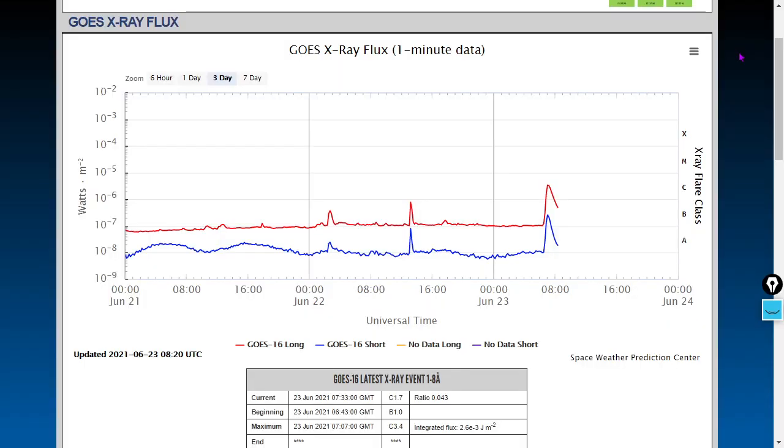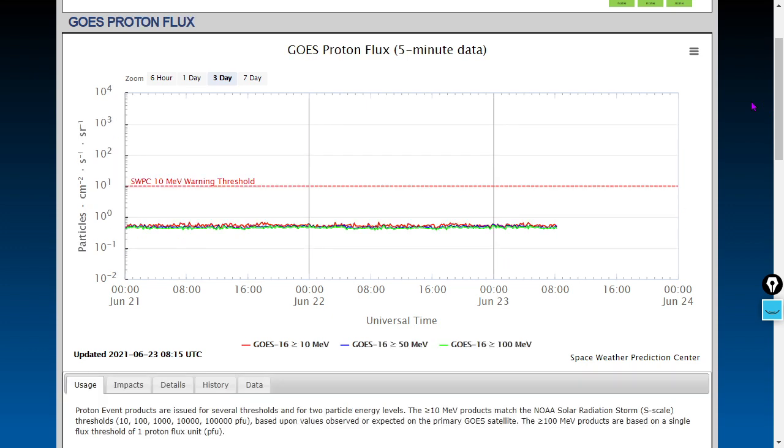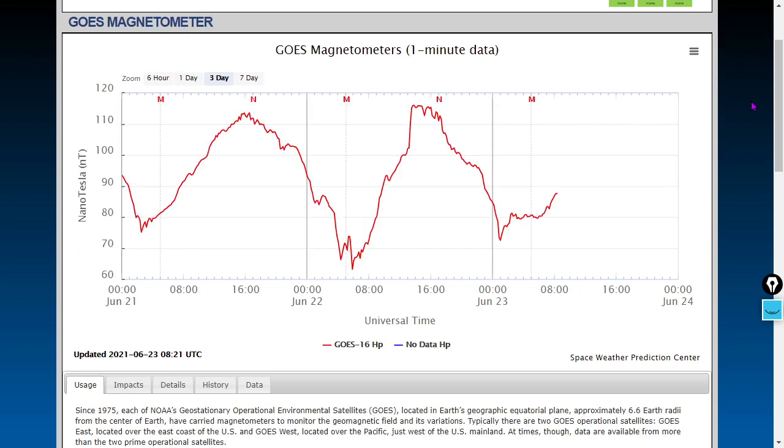Here's a C-class flare that kicked off as we did show prep. Yes, some X-rays outputted by the sun there. Significant C-class flare there, in the mid-range of the C range of X-ray photon output. Proton flux showing no spikes, no coronal mass ejections yet. Again, there is a coronal mass ejection watch in effect.